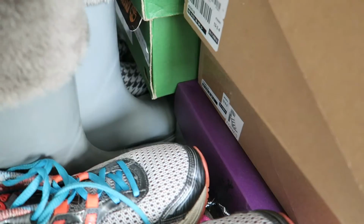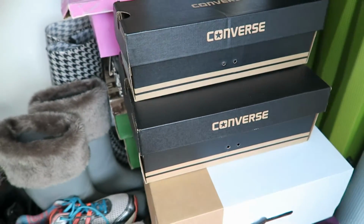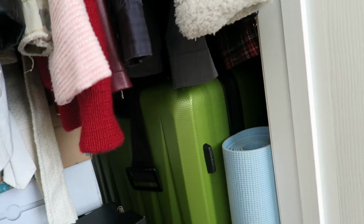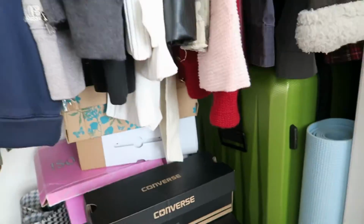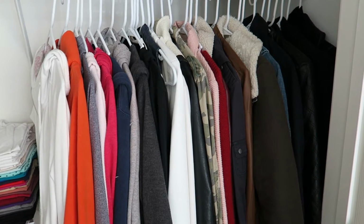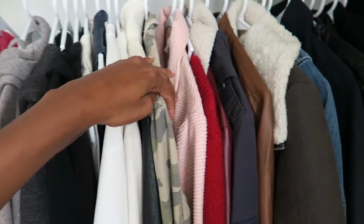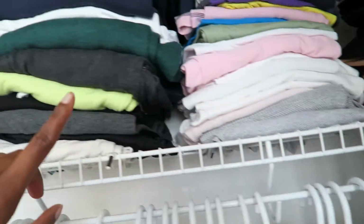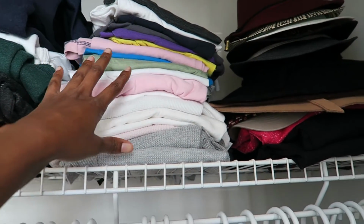A couple of Tims. I should probably break those out because I hardly wore those. And these are my newest collection of sneakers. Some more boots. My green suitcase, yoga mat. Here I have my hoodies, a couple of vests, jackets or coats, and then I have sweatpants, long johns, t-shirts.